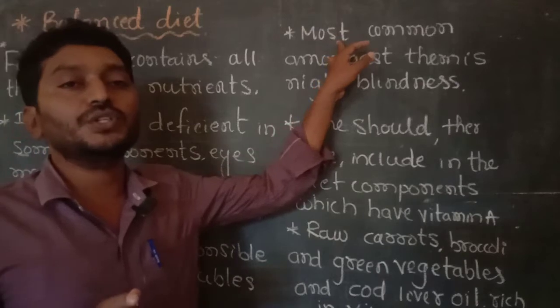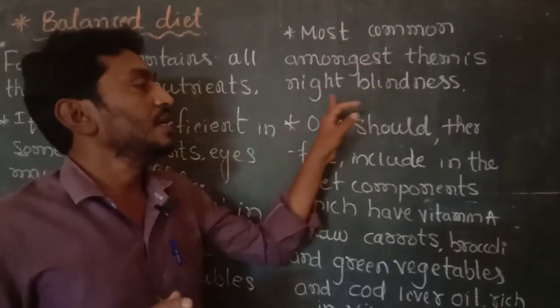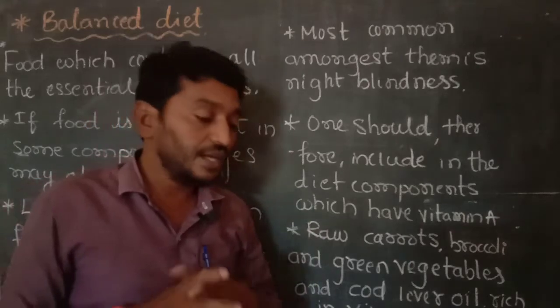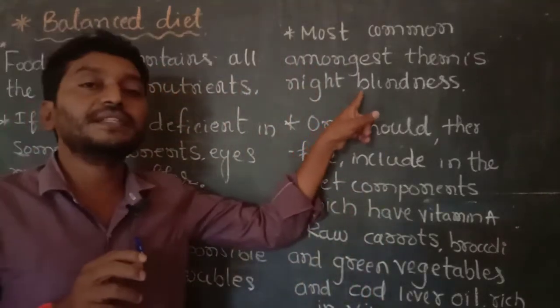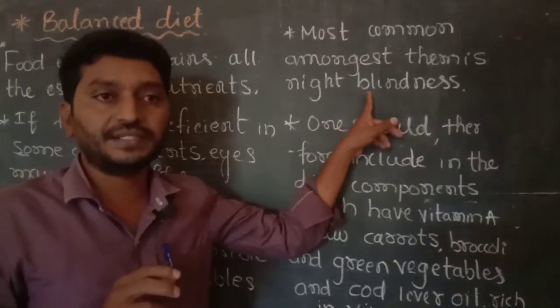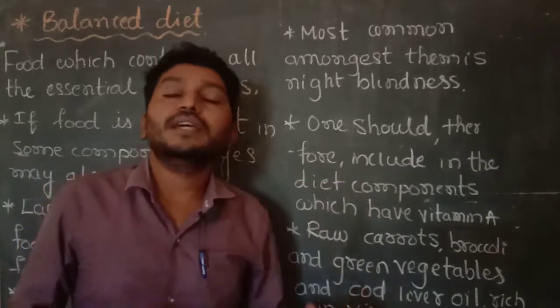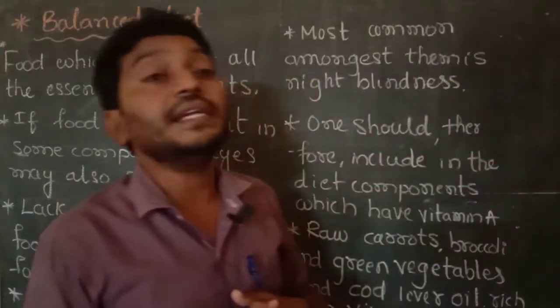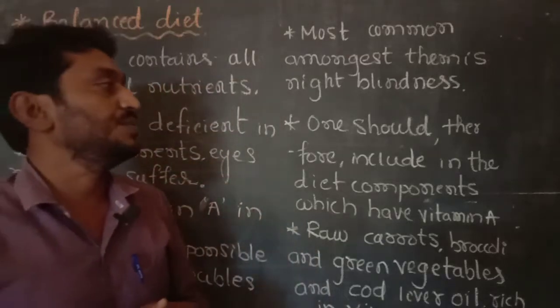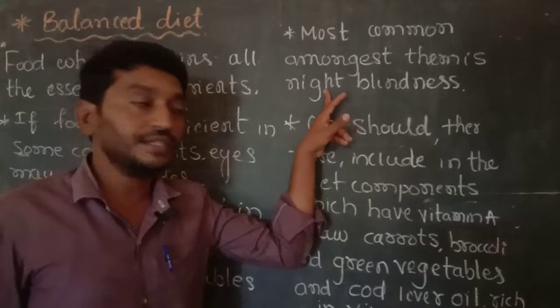Especially, the most common among them is night blindness. Night blindness is an eye defect. In the daytime the person can see every object in the surroundings, but at night is unable to see objects properly. Then it is called night blindness, right?